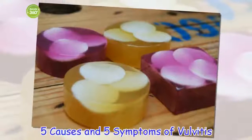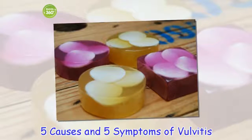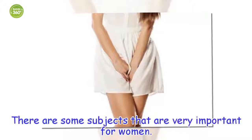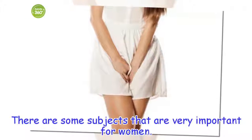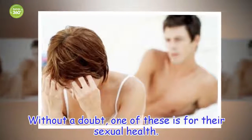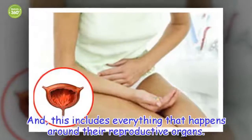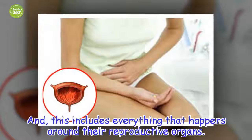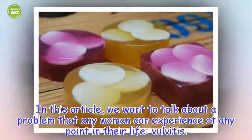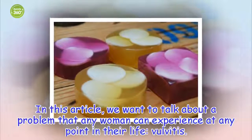5 causes and 5 symptoms of vulvitis. There are some subjects that are very important for women. Without a doubt, one of these is their sexual health. And this includes everything that happens around their reproductive organs. In this article, we want to talk about a problem that any woman can experience at any point in their life: vulvitis.